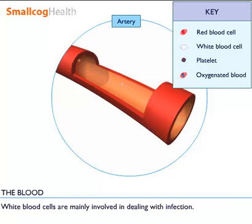White blood cells. The main function of these blood cells is dealing with infection.